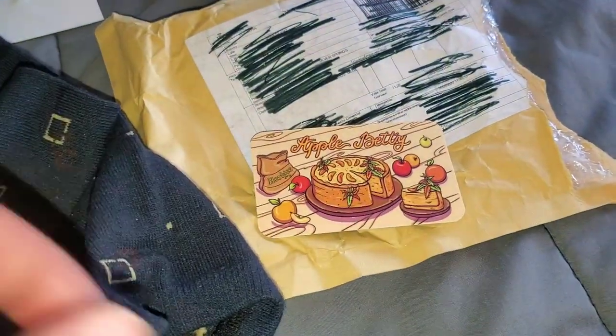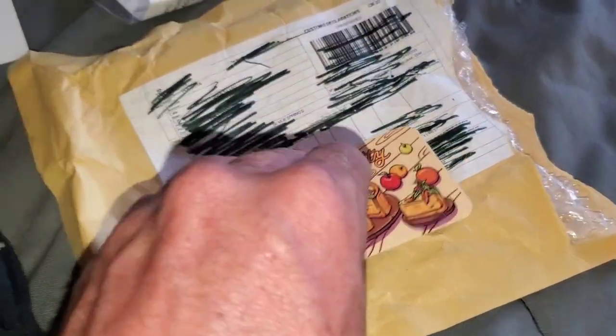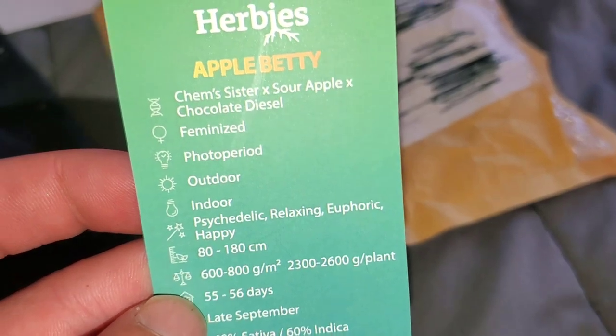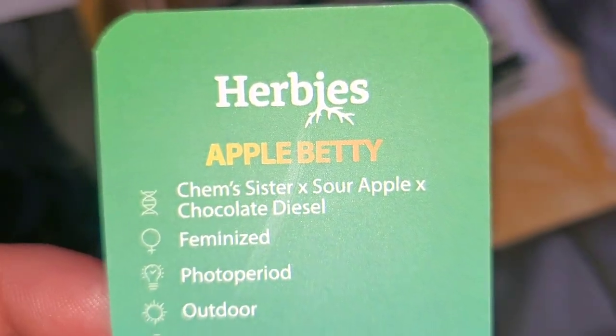You should definitely go check them out. That actually shows that they know a little bit of what they're talking about, because people usually don't catalog all that for people. So good job, Herbie Seeds. Make sure to go check them out.